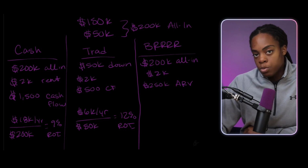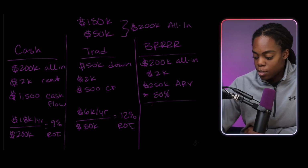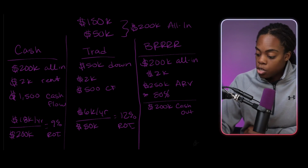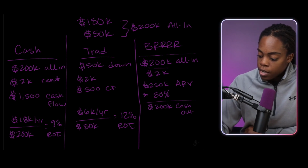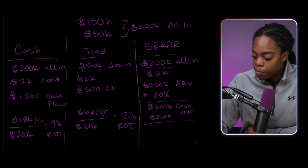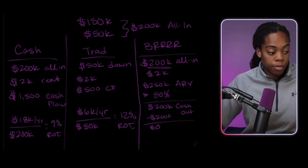This is where the BRRRR gets really special. A bank will often give you a cash out refinance for 80% of the ARV. And I set this up to be perfect because 80% of 250 is $200,000. And so that $200,000 cash out pays off the initial $200,000 that we put into the deal. If you got that from a hard money lender, or if you put that money out of your pocket, you've now paid yourself back and you have $0 left invested in the deal. That's why it's called a perfect BRRRR. Everything you put in, you got out.